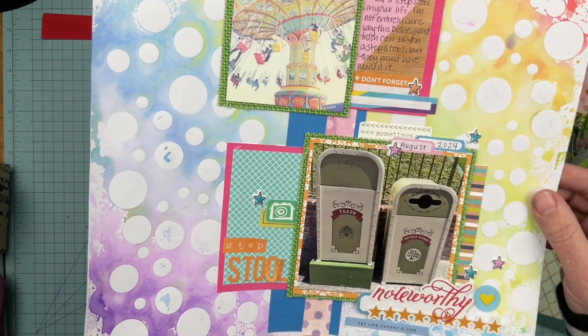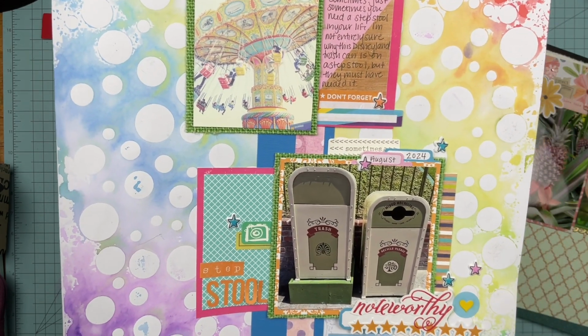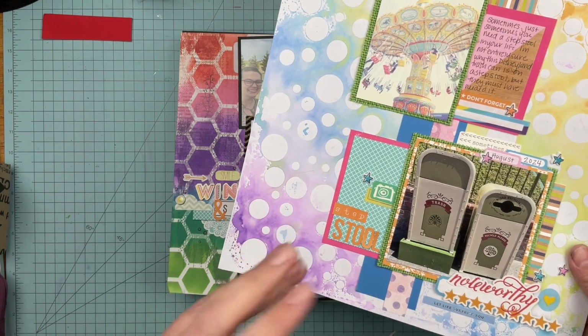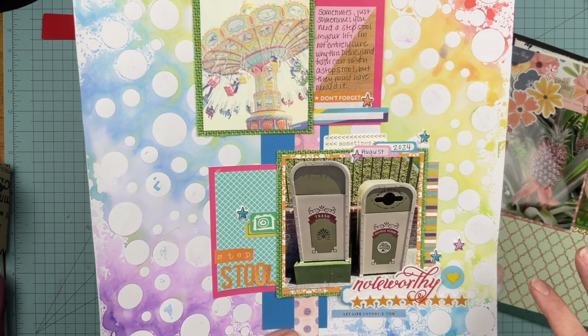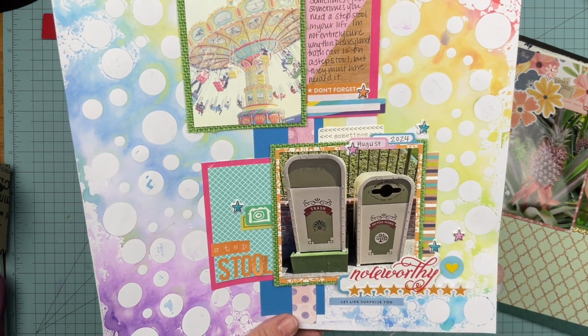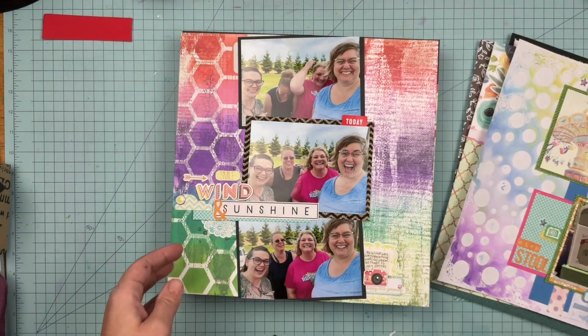This background I made at retreat. It is a stencil print with the Let's Get Dotty stencil. Guys, I'm sorry, I had an ink pen explode at work, so I've got pen stains all over my hands. It says Noteworthy, Let Life Surprise You. So that is that trash can.